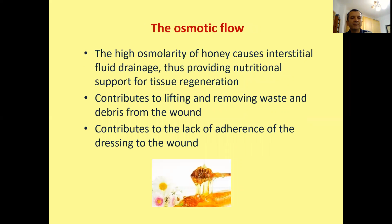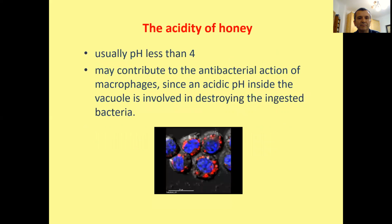The osmotic flow. The high osmolarity of honey causes interstitial fluid drainage, thus providing nutritional support for tissue regeneration. It contributes to lifting and removing waste and debris from the wound. It contributes to the lack of adherence of the dressing to the wound. The acidity of honey is usually less than 4. It may contribute to the antibacterial action of macrophages, since an acidic pH inside the vacuole is involved in destroying the ingested bacteria.